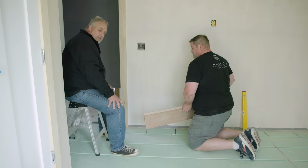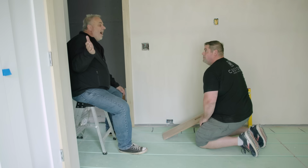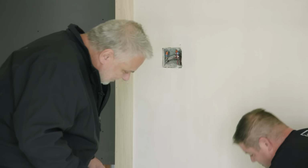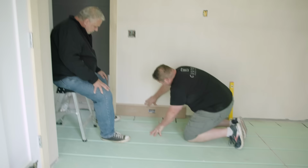All right, Glenn. So, you cut it. This is the moment of truth, Glenn. This is where like 5 million people realize Glenn's either legit or he's not. So, let's prove it to us. Let's see how it did. Pretty well spot on. Glenn's legit. That looks good, man. Nice and tight against the casing.